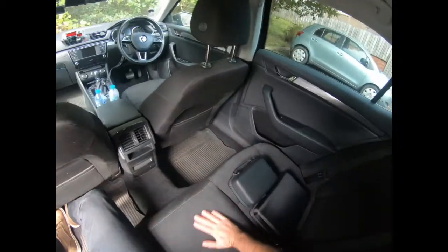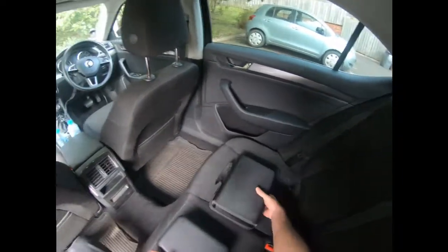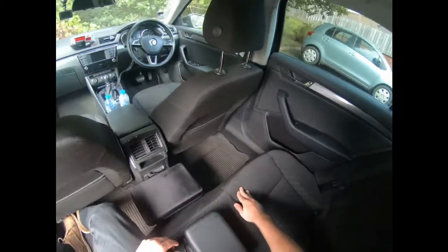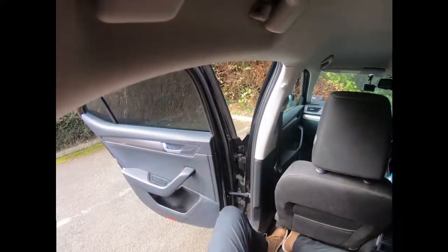The actual material is alright. It's quite nice to touch. Unfortunately, whatever you spill, even if it's water, sometimes it will leave marks on it. I'm pretty sure you can clean it without any problem, but I couldn't be bothered.